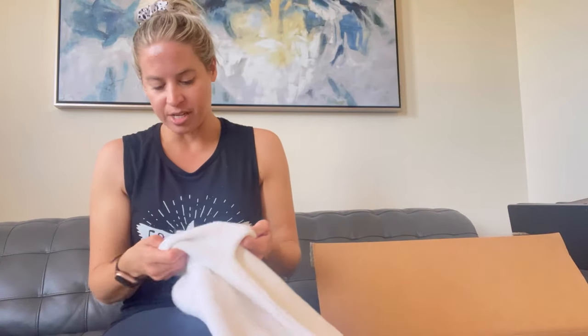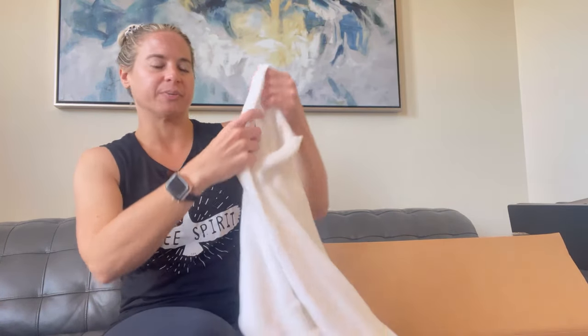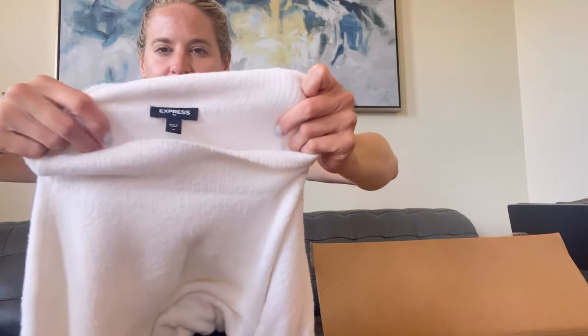I do end up looking up these brands that I'm not sure about more often than not. They're not worth very much. This is Express. It is so, so soft. Sometimes I wish you could feel through the screen how soft this is. I might be keeping this to travel with for myself, just because I get so cold on planes.